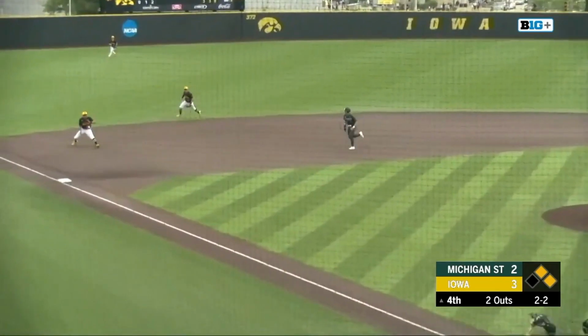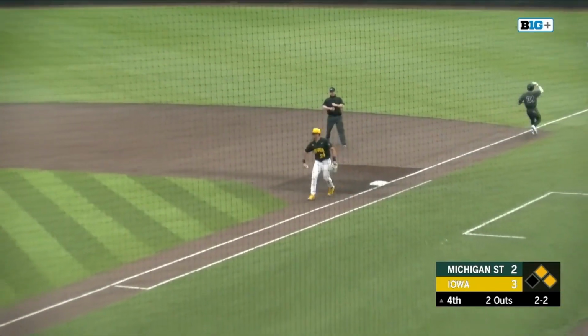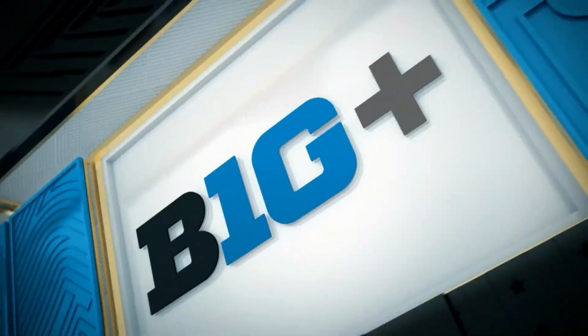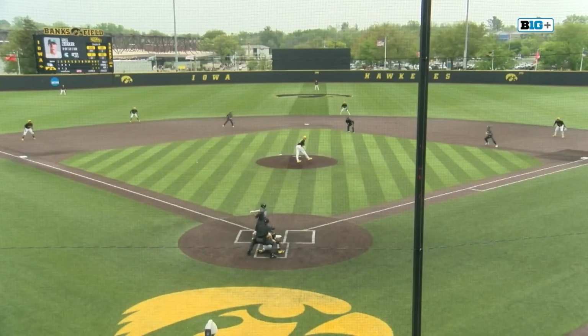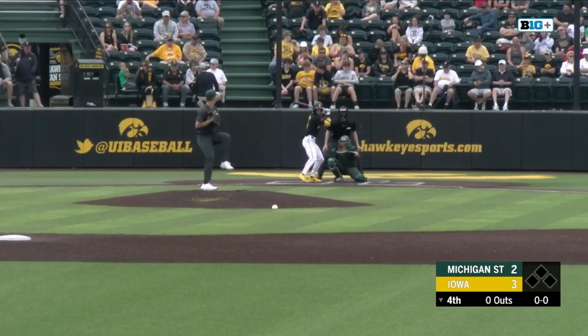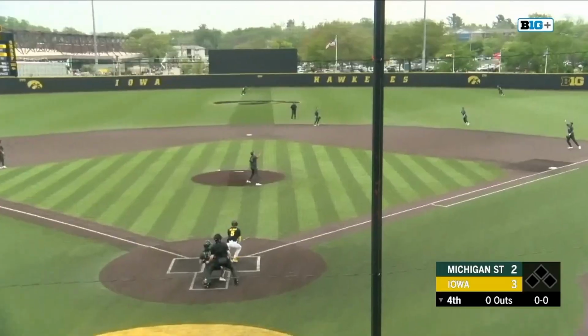Ground ball left side. Tello waits for it. Backhand, step, throw. Got him at first. Good job by Tello. Great defensive play. And that'll do it for the top of the fourth. Michigan State, they do get one back. It's 3-2 Iowa. Showed a lot of grit to get out of it. Could have been a whole heck of a lot worse.